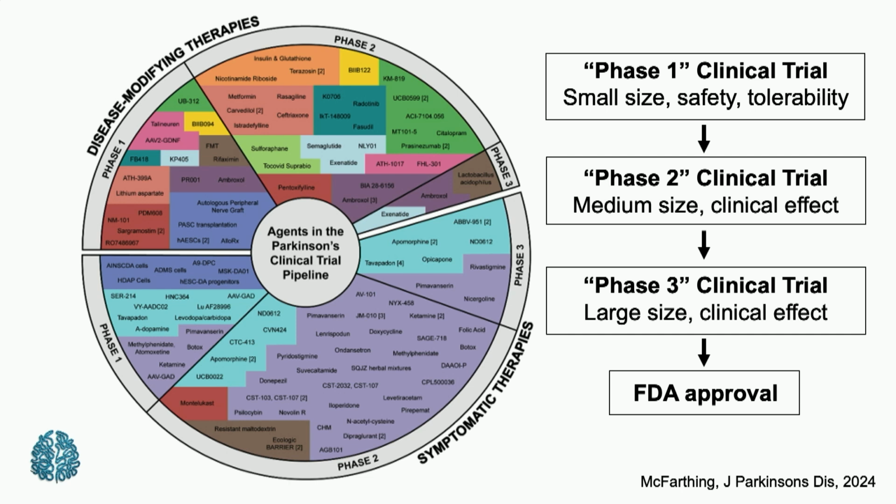The upper half, disease-modifying therapies to try to slow down progression of Parkinson's disease at the level of the pathophysiology, and then the bottom part, even more clinical trials in different stages looking at symptomatic therapies to try to improve symptom control. The way the scientific process works is there are basic science studies of molecules and animal models, the dish, et cetera, that come up with ideas that might work. And then they are used in people.